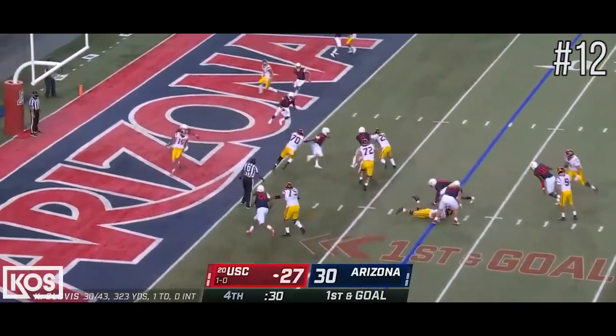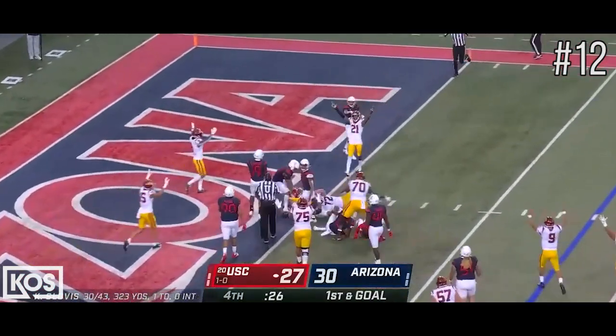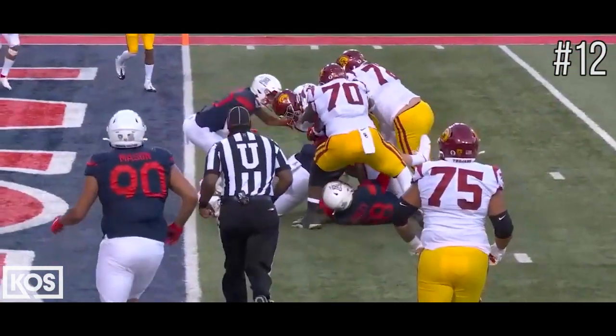And they'll hand it off. Malepeai fighting. And he'll go down. Did he get in? Yes! Touchdown, Southern California. Fold the tackle around.